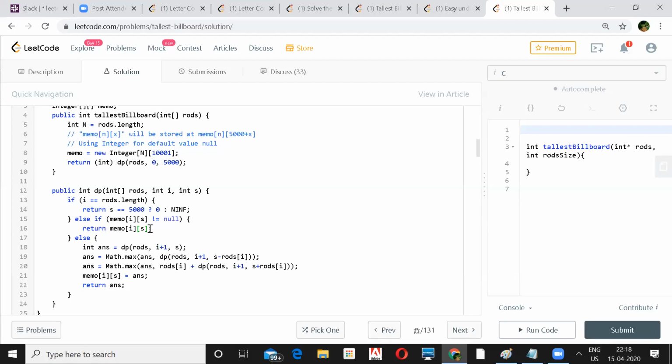This is taking 5,000 times. And each step is reducing for the left part, right? Once he got the sum, whatever the rod's length is, he subtracts from that. So left and right, that is what he is differentiating on lines 19 and 20. And on line 18, he is just discarding. So he is using all the three conditions there.